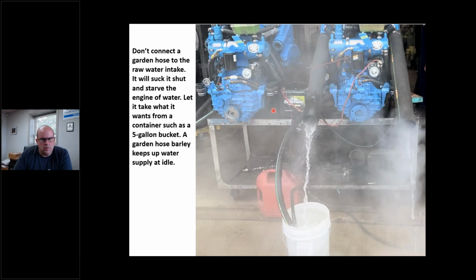So this is what I do when we run an engine. This is a pair of 6-liter Crusaders we did earlier this spring. And obviously you can see it's running. But one of the things I do is I don't force water into the engine if it's an inboard engine. If it has a raw water pump, I let it take it out of the bucket. You see I got a garden hose pumping into the bucket.